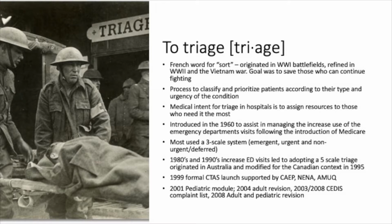It was introduced in the 1960s, and it got improved over the years, especially as Medicare became free and people then could come seek health care, and they actually started visiting hospitals in order to get that. There was a 3-tier system in the past, which was emergent, urgent, and non-urgent, and other variations of that depending on the province and areas you lived in. And then we became a bit more refined in terms of creating a better adaptation of it, and that was adapting the Australian model of a 5-tier CTAS, a triage system. It was accepted by all the governing bodies for emergency medicine and nursing. And in 1999, there was a formal rollout of the Canadian Triage and Acuity Scale. It was revised many times, and now it's even gone electronic.